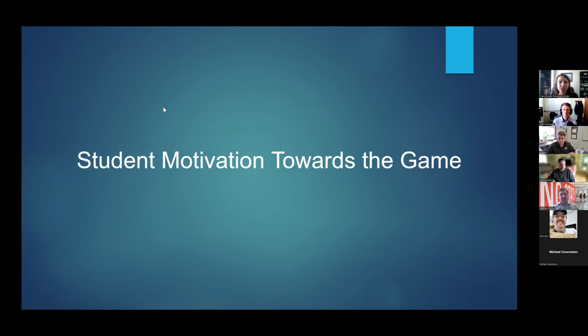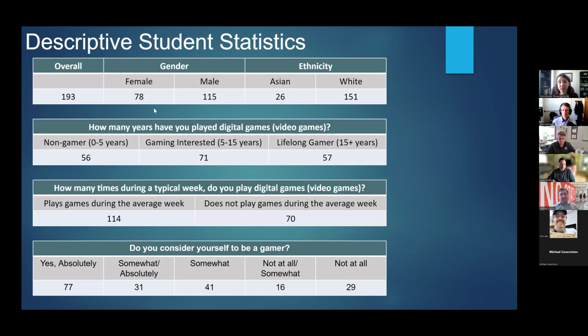So we're going to start by talking about student motivation towards the game. We did a study where we actually looked at 193 different students across 4 different higher ed institutions to see how they responded in order to engage with the game.